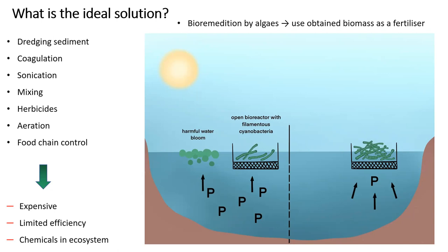Next question. The final question: is it possible to combine this method with fisheries, fish consumption, this absorbed phosphorus? Combine with fisheries to feed the algae, to feed them.